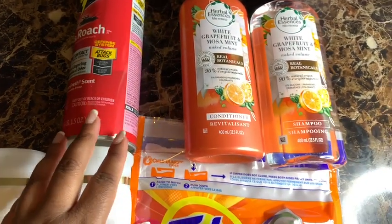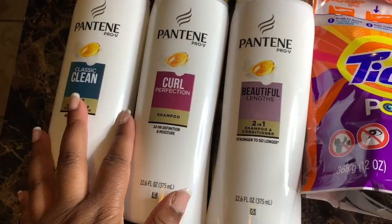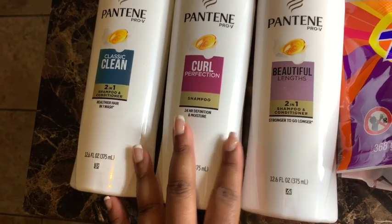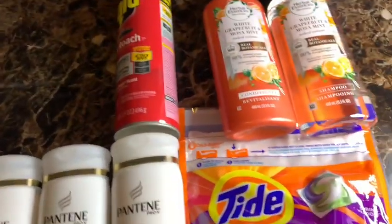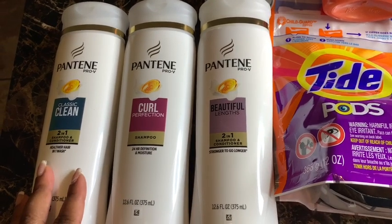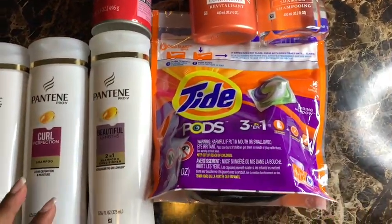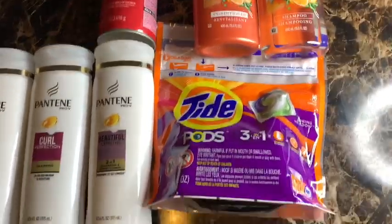I also had a digital $2 off 3 Pantene, and I used my P&G coupon for $5 off 3 Pantene. So after all those coupons were taken off, my final out of pocket is $20.18. I got back $10 in extra care bucks, making my out of pocket for all items $10.18.